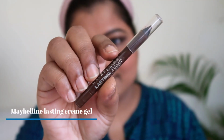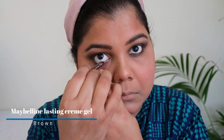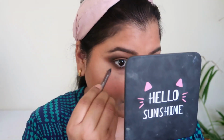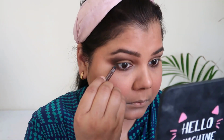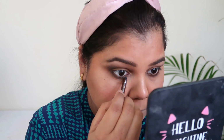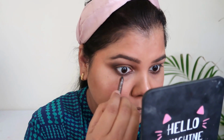Next up, Maybelline Creme Lasting Drama Gel Liner. I personally don't have a kajal, so I use this as a kajal most of the time because I like the texture of this gel liner. It's super pigmented, glides on easily. You really don't have to work too much. So I lined my waterline and then later I just did my lower lash line with it just to give a little more depth to my eyes. So this pencil is dual purpose. It's inexpensive and well made.